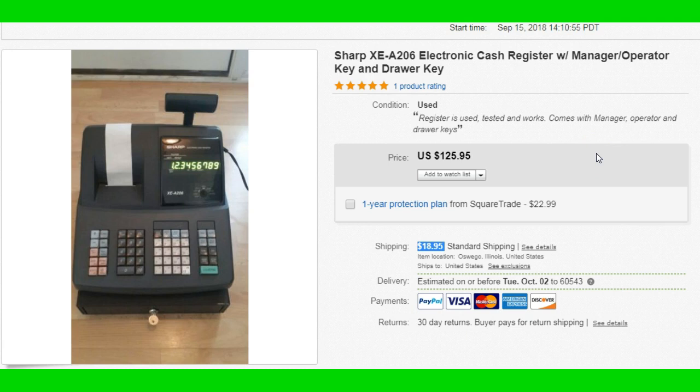Now, what I've noticed with these cash registers, this one along with the other two that I have already sold, when I list them either here on eBay or Facebook Marketplace or even on Mercari, they're taking anywhere from 7 days to 12 days to sell. So if you do pick up a cash register, just keep that in mind. It could take 1 or 2 weeks to sell. Take very good pictures. Put it on Facebook Marketplace. That's where I sold my other one. And then I sold this one and the one before this one here on eBay.